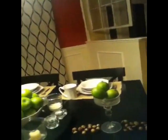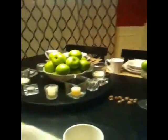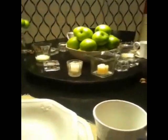And the centerpiece right here are apples, actually from Walmart, and limes from Walmart, and acorns from my backyard. And this place setting is also from Walmart. I thought it was beautiful. Really classy. I love the way this room looks.